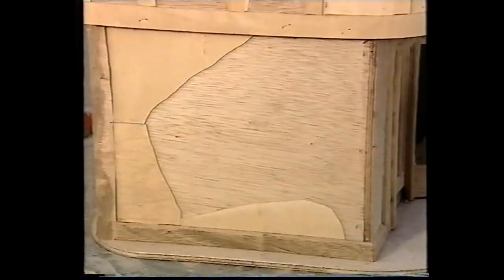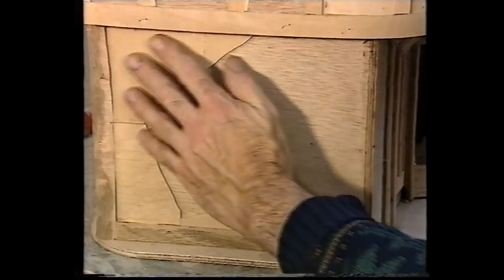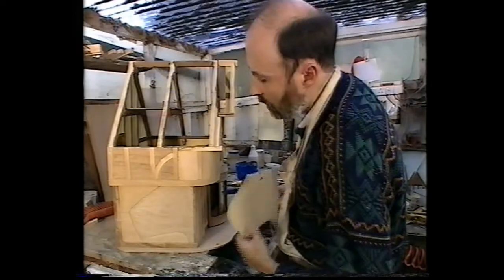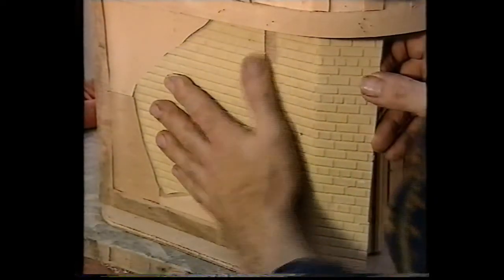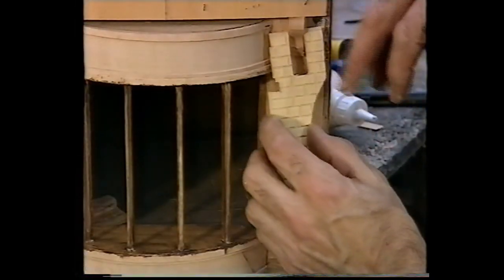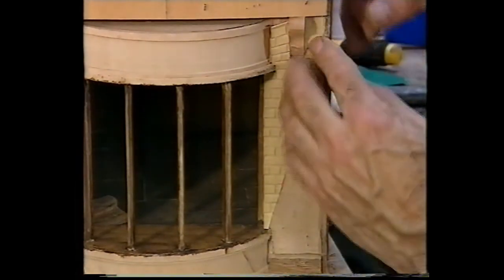Now we're going to go back to the ground floor on the exterior, where I've applied some very thin ply, which is going to give the impression of plaster that's fallen away. And here we've got some brick which is going to be applied and then textured over the top to show the effect that it was once rendered all over and the plaster's fallen away, and expose the brick.